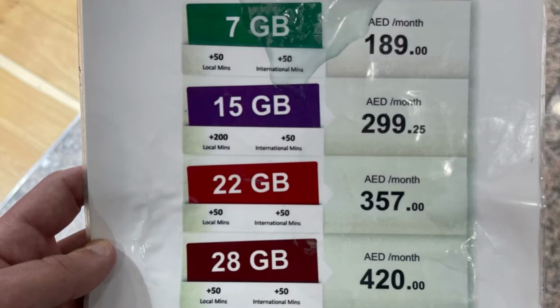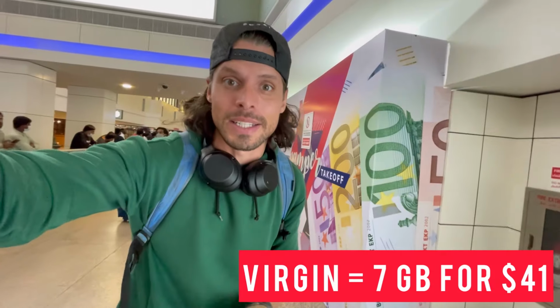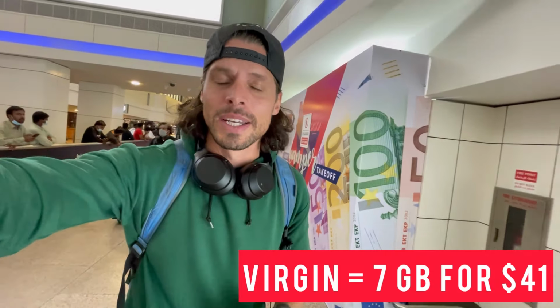The first thing I spot is a Virgin shop here. I just walked away from the Virgin mobile shop. I had a huge dispute because the girl was being pretty rude, saying you're not allowed to film. Okay, anyway, the cheapest package they have is 189 dirham, which is $41 already, and you only get 7 gigabytes. So that means you're paying $6 per gigabyte, which I think is pretty expensive so far. Let's see what the other ones have to offer, because I'm not getting really excited by that.